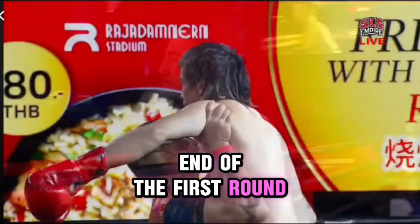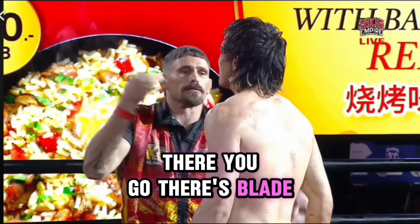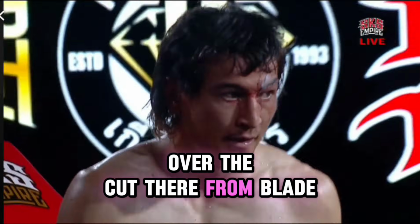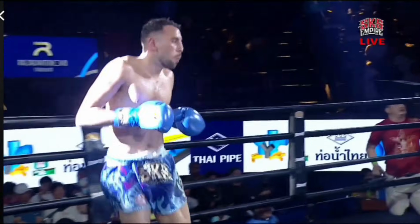End of the first round. There you go. There's Blade and Abe jumping in. Getting the Vaseline put all over the cut there from Blade. Heading out to the second round.